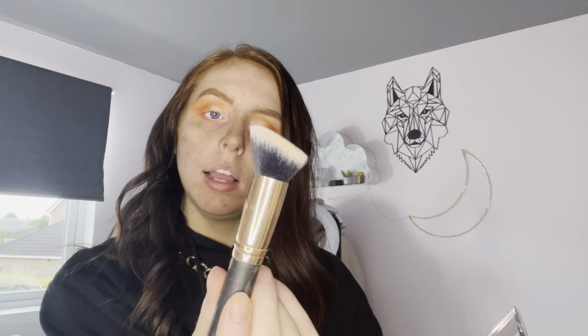Oh, I've got this angled flat brush. It's Iconic London. I got it in a set for Christmas a few years ago. My mum got it for me, so I don't know its name or anything, sorry, but it is Iconic London. So yeah, a mix of those two shades. And I basically find the bottom of my cheekbone and then I just follow it only to about halfway.